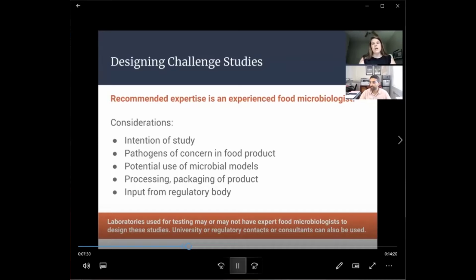The considerations that they may need to have in this is the intention of the study, and that's really to make sure that the pass-fail parameters that are coming out of this study are matching what the operation wants to do, because you wouldn't want to go to the end of this procedure that's expensive and time-consuming, and then find out that you have some limits that don't really meet what the operation wants to do. It's also really important to identify the pathogens of concern in the food product, and we'll talk about that a little more on the next slide.